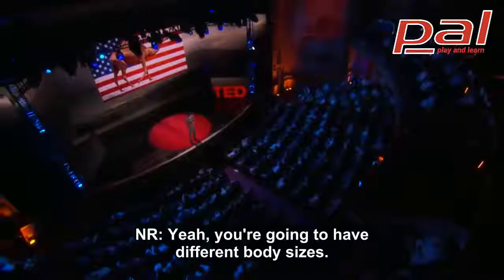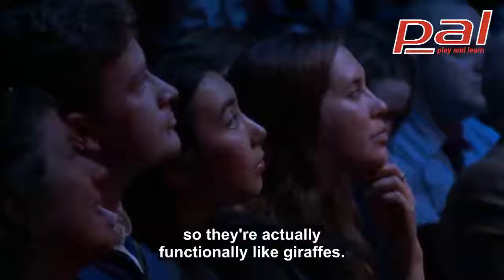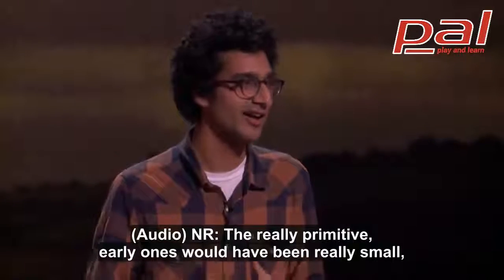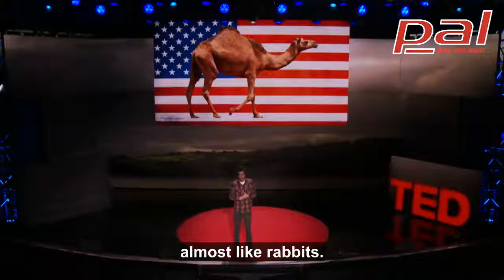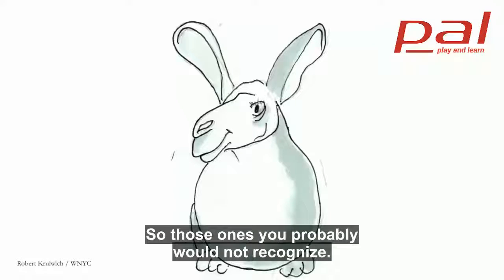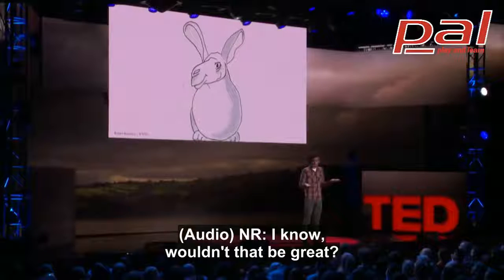Yeah, so you're going to have different body sizes. You're going to have some with really long necks, so they're actually functionally like giraffes. Some had snouts like crocodiles. The really primitive early ones would have been really small, almost like rabbits. What? Rabbit-sized camels? The earliest ones. And so those ones you probably would not recognize. Yeah. Oh my God, I want a pet rabbit camel. I know, wouldn't that be great?